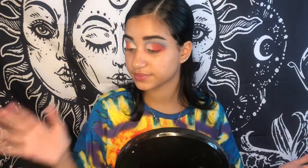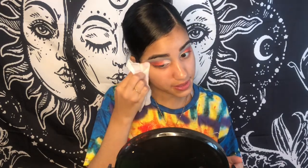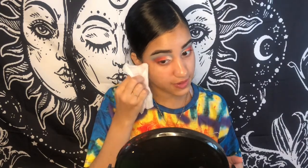So I just went ahead and took off the glitter, cut my crease again, because I don't know if it was the glitters I chose, or what it was specifically that threw me off, but something there. I'm going to leave the look like this and just leave it alone. I'm satisfied with it. Now I'm just going to take a makeup wipe and remove all the eyeshadow that I have here because of all the fallout.